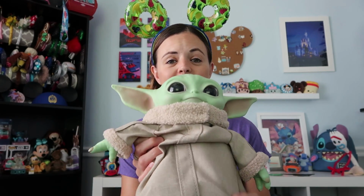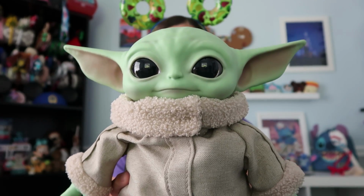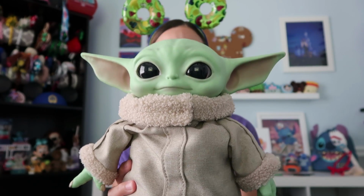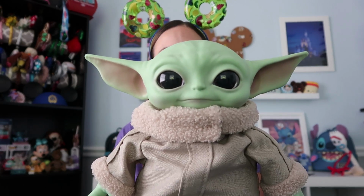You see a few things here, right? All right, well, so at Disney Springs, I saw this cute little guy. I mean, how stinking adorable is he? He's so cute. So I got the stuffed animal one as well back here, if you can see him. There he is. So I got him right when World of Disney opened. They had that little guy, but then they got this one. So I had to get them both.